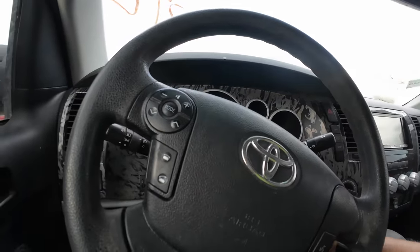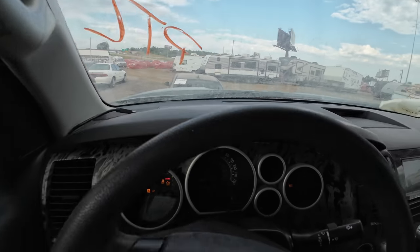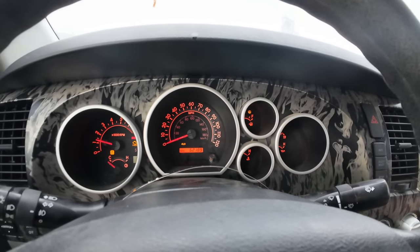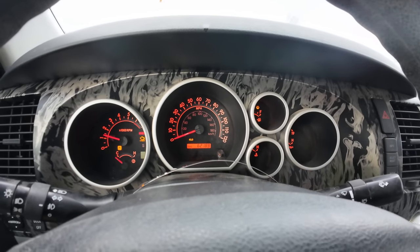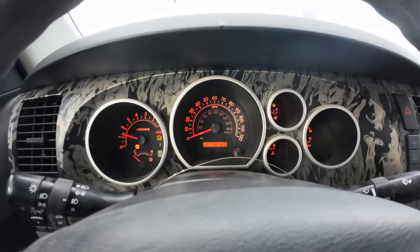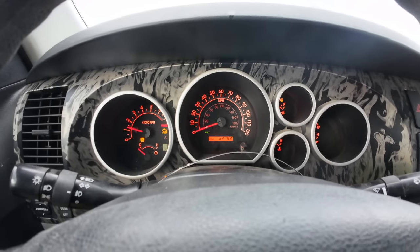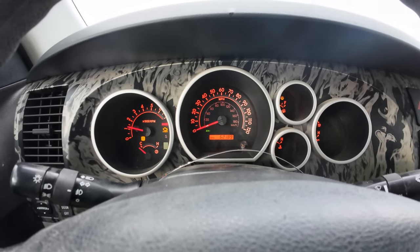Okay. Well, there we go. It's only got 62,000 miles on the odometer. Oh, it sounds good. It's out of gas, oil pressure's good. Something's going on with the 4x4. I don't know if you can see it, but it's bouncing between high-low, high-low, high-low.